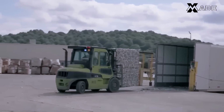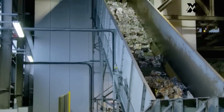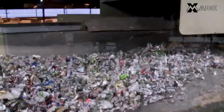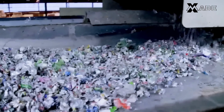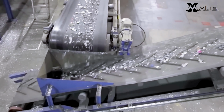Unlike other metals that can be separated using magnets, aluminum requires a different sorting process. The crushed bits of aluminum travel at a speed of 3 meters per second through an optical sorting system. This machine, equipped with advanced infrared sensors, identifies and separates aluminum from other materials.